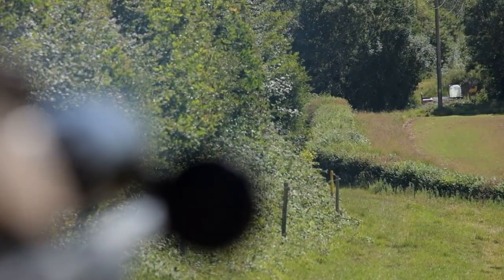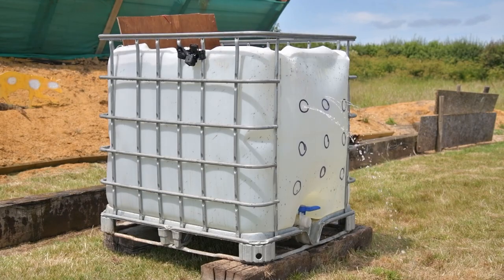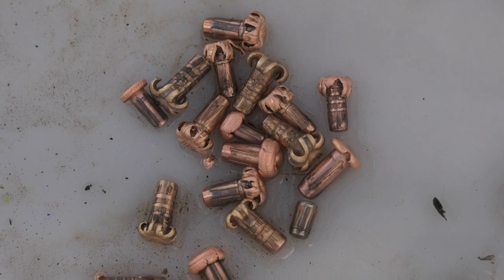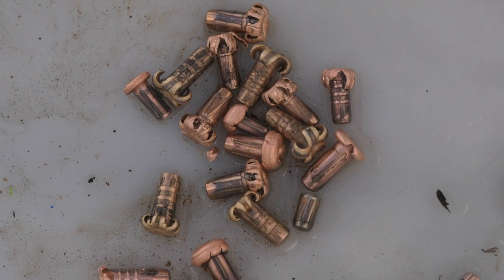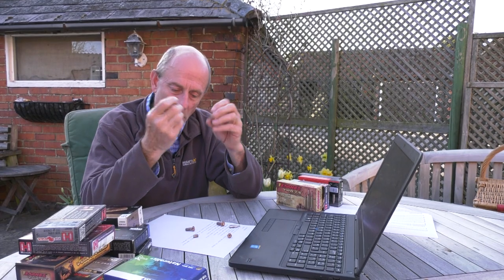Expansion: please go and watch our previous film where we tested copper bullets from 100 metres to 250 metres. Even at 250 metres, they are expanding to at least double their size. So they're doing the job. Therefore, expansion is not a problem at all.